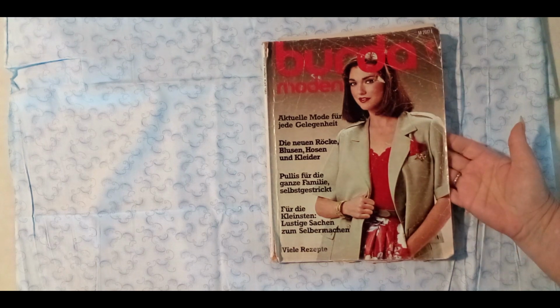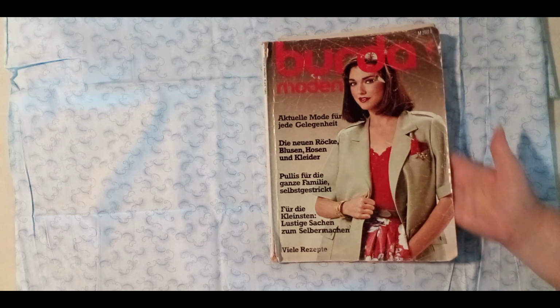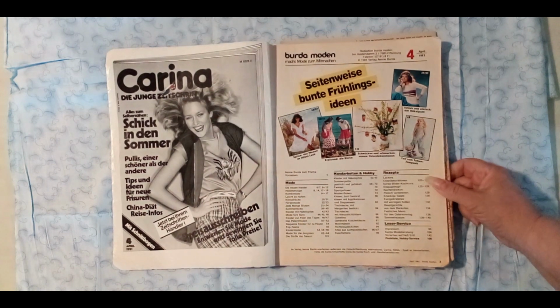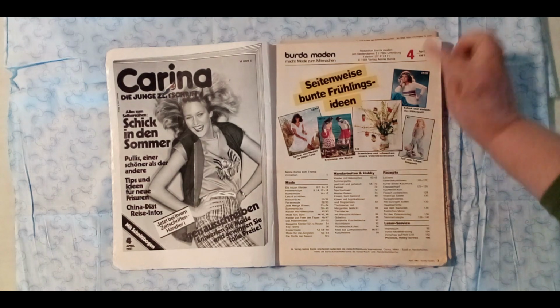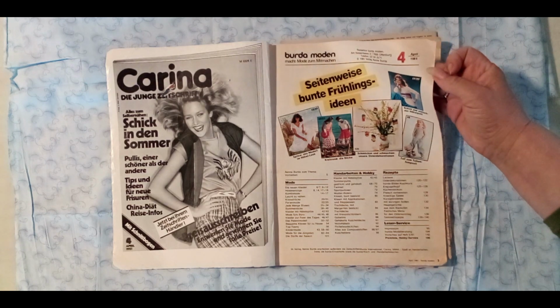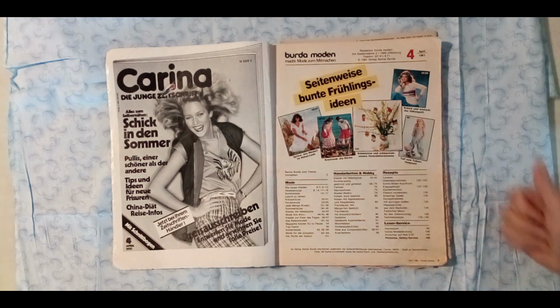If you see the lady, you see the colors, you see that she's wearing the blazer, very nice, beautiful jewelry and beautiful makeup. We concentrate on the right side because on the left side it is advertisement, and here you can see it clear on this corner. It says April 1981. It says what's inside. Of course, it's a little bit worn, and I will show it to you.